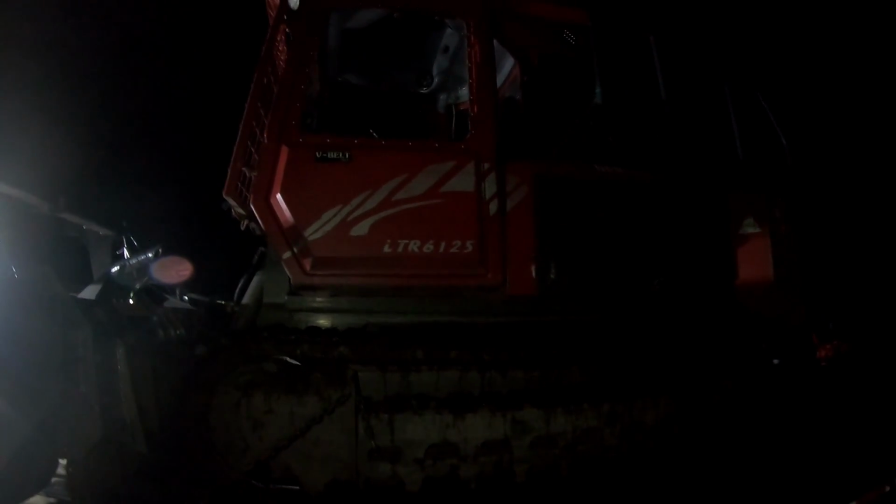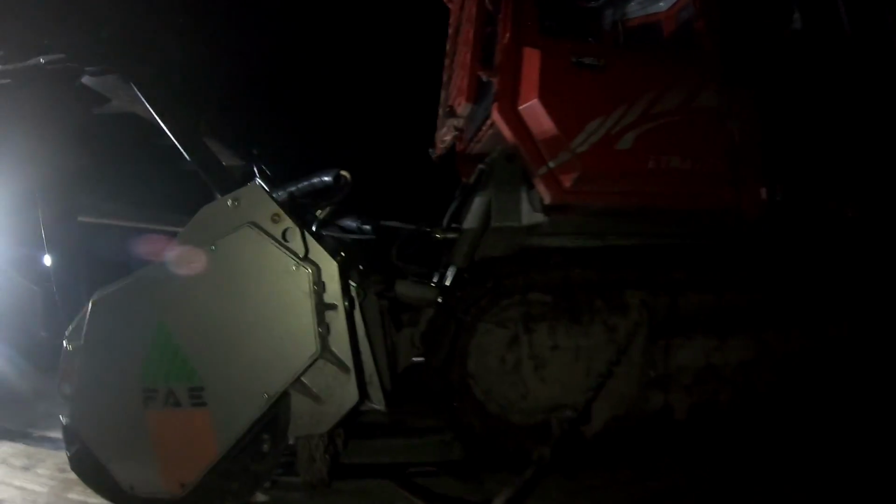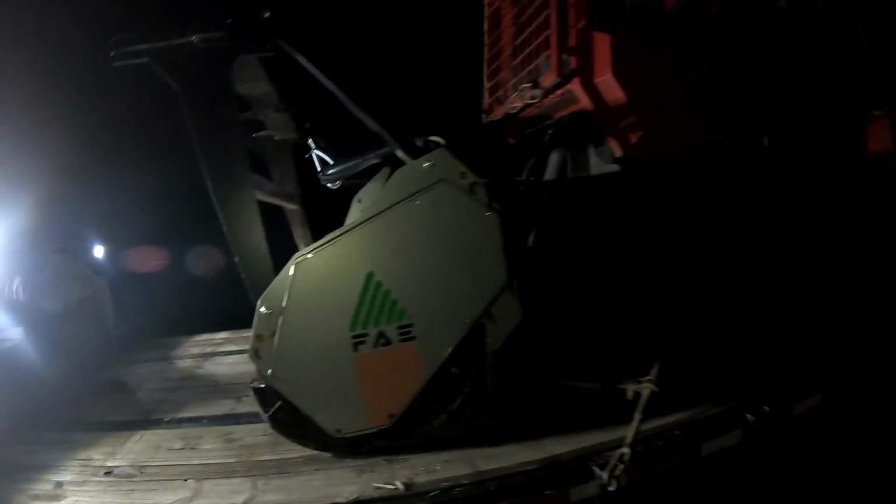This is a Lamb Track LTR 6125. It has a 3.9 liter Cummins in it. We'll get the light on it so you guys can see it here. 3.9 liter 4BT Cummins. It's 124 horsepower, or 125, sorry, I cut it short. Sorry, Cummins. And this is a pretty good machine. This is, I would say, an entry-level dedicated machine. It still has a quick attach on the front. And it pressure reliefs at 5,500 PSI or something like that. It's got a decent little bit of power.